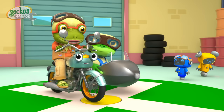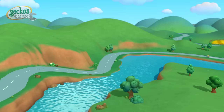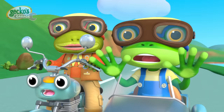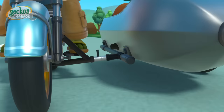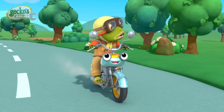Be good, Mechs. We won't be long. Isn't it wonderful to be together on the open road again, Gecky? It really is! Look out, Grandma! Handles like a dream. Barely noticed you were there, Gecky.